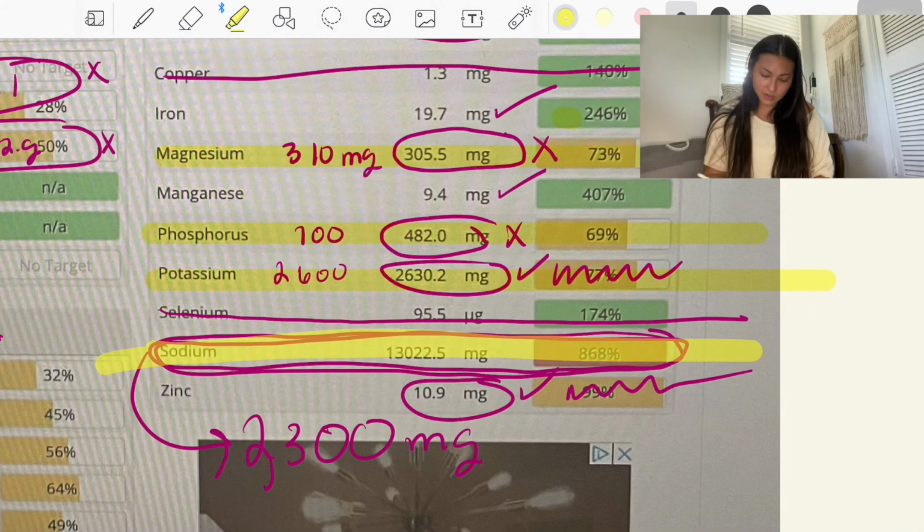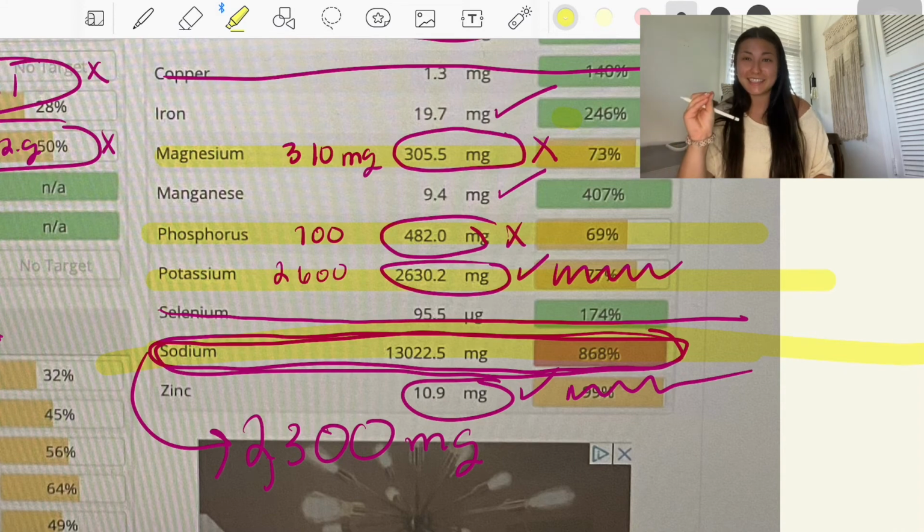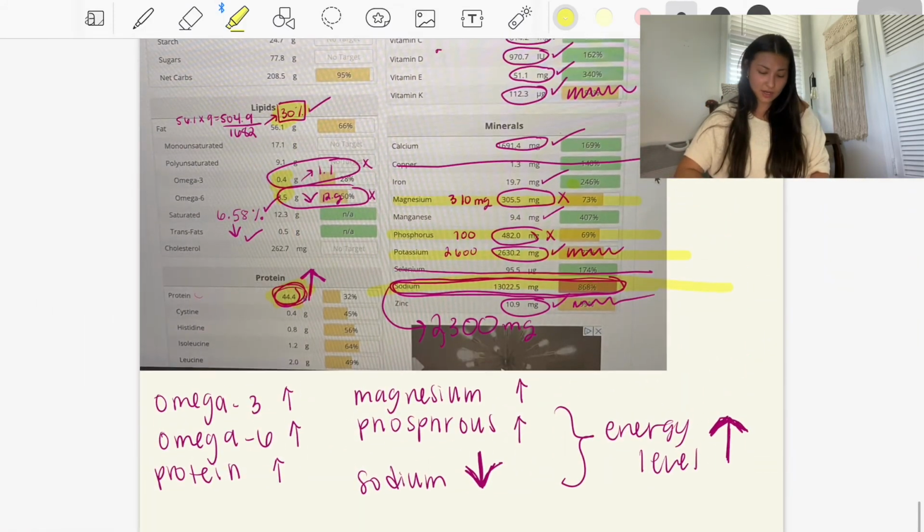And once again, my sodium is definitely higher today because I ended up eating a whole bunch of hot sauce, which is my one Achilles heel. I love hot sauce, especially Cholula, but that's okay because once again, I do end up sweating a lot. I live in a humid climate and I'm constantly on the move, and I need a little bit more salt so I don't feel achy and my muscles aren't hurting. It all depends on how much you're sweating. So once again, ask your primary care doctor.